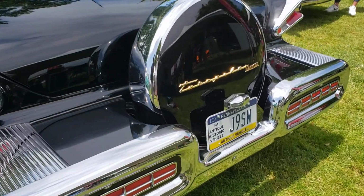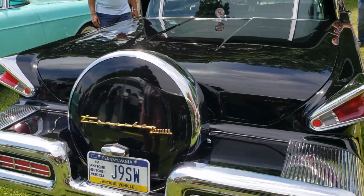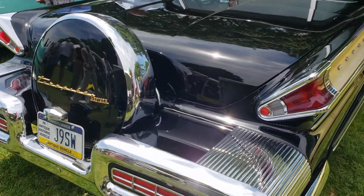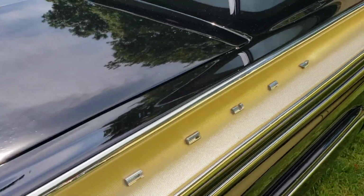I love the Continental kit. It looks sweet. I like the breezeway rear window. It goes down. Oh yeah, it does. Like, whoosh, go like this. Oh, something.